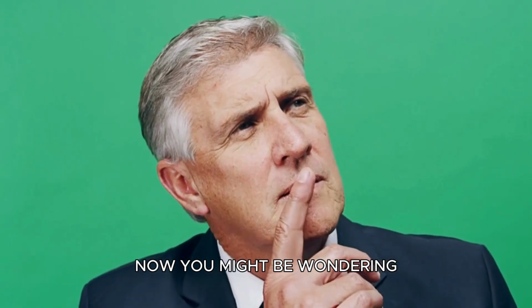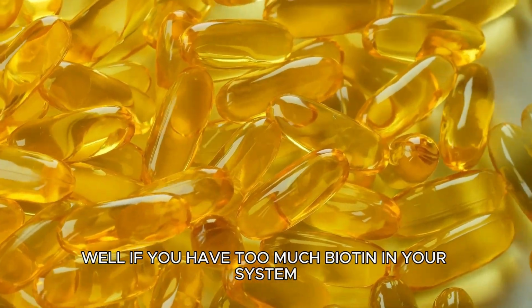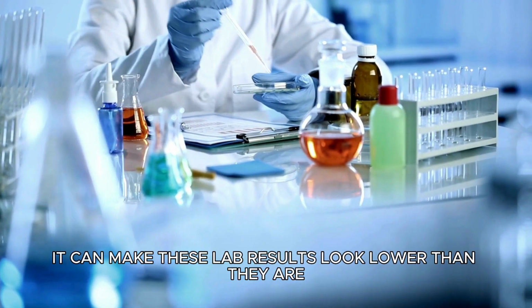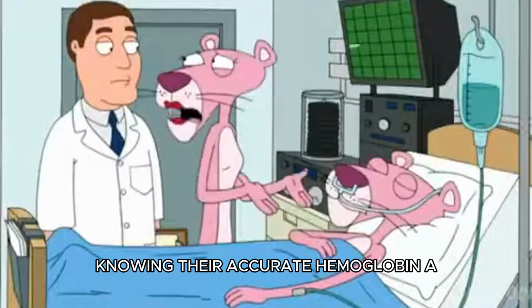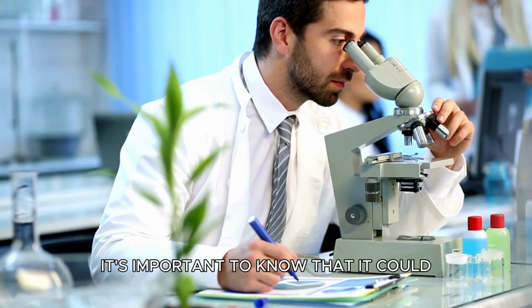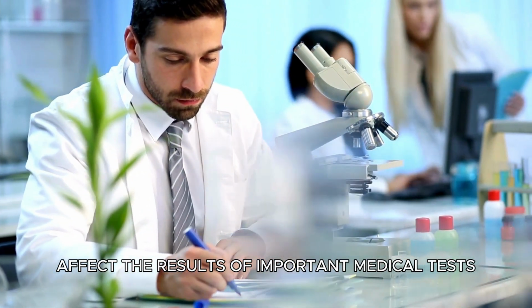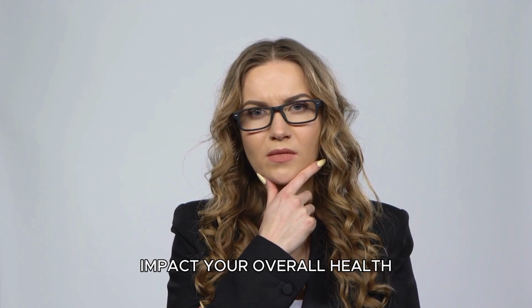Now, you might be wondering, what's the big deal? Well, if you have too much biotin in your system, it can make these lab results look lower than they are. And for people with diabetes, knowing their accurate hemoglobin A1C level is crucial for managing their condition. So, while biotin can make your hair look amazing, it's important to note that it could affect the results of important medical tests. Always be mindful of how supplements might impact your overall health.